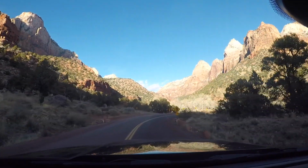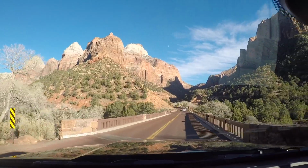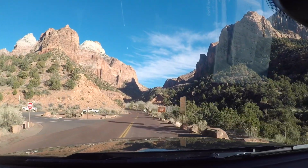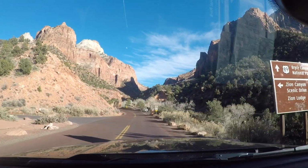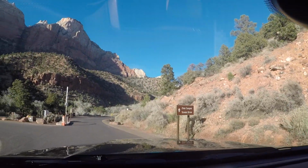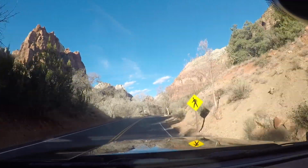So the town of Springdale, as you come in, is full of great little restaurants and shops. We've eaten at a couple of places there and always had really good food and friendly service. And then you make your way into the park, and you've got a couple of choices here. As we come up to the intersection here, we can continue on Route 9, which turns into Route 89 at that point, headed over towards Bryce Canyon, or you can turn left and come up through Zion Canyon.